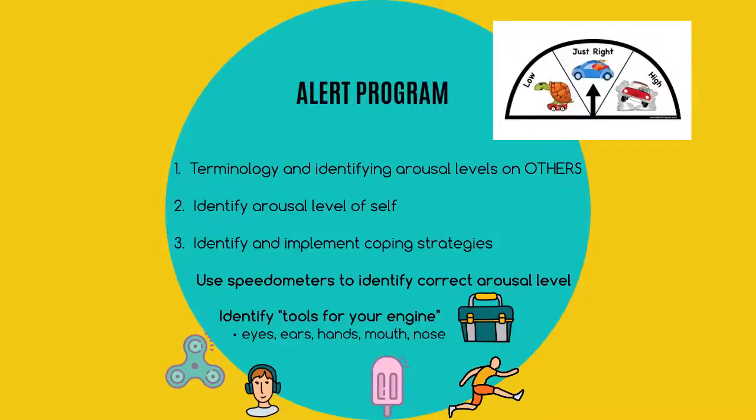And then a lot of times children will have access to a laminated speedometer, as you see in the top right corner, which is actually from thealertprogram.com and has a lot of great free resources there. If you'd like to learn some more information, they have courses for parents as well as practitioners. So these are some great resources.